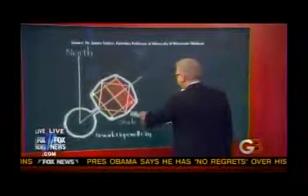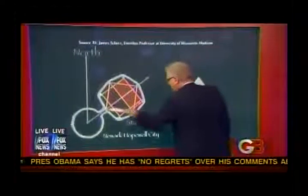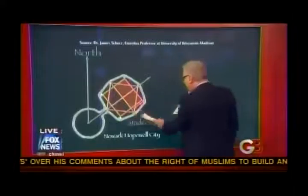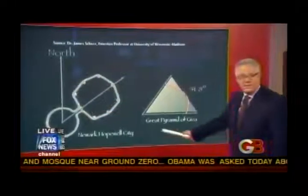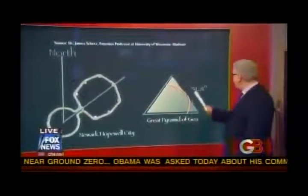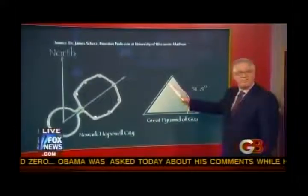It's made up of 606 feet, 606 feet, 606 feet, 606 feet. 606. It's made up of staves. Exactly the same. Now, if that's not interesting enough, look at the angle of the Great Pyramid of Giza. If you take the angle of the Great Pyramid of Giza, the slope is 51.8 degrees.